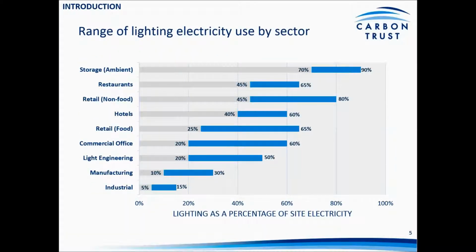And as you can see on this slide, all businesses have a requirement for lighting. The extent will vary from sector to sector. You can see the likes of warehousing, storage facilities will have a very high percentage of their energy use on lighting, but it's ubiquitous across all business types, and upgrading to better solutions will provide savings for most businesses.